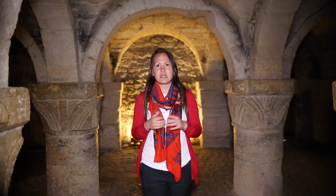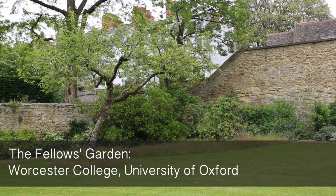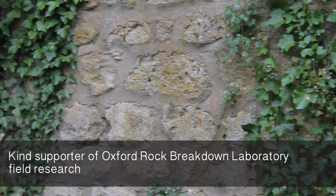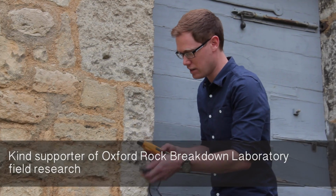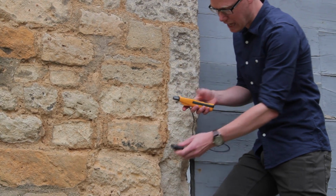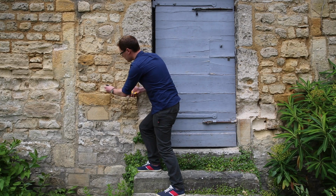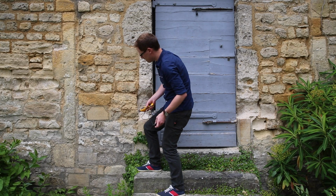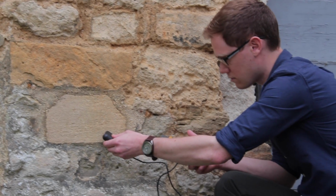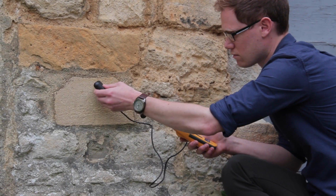great heritage around us. We're in Worcester College Fellows Garden at the moment. One of the things we're interested in particular with deteriorating stonework is the way that moisture goes into the stone and moves through the stone. And we can use various pieces of equipment to get an idea of how much moisture there is in the stone. We're interested in moisture for several reasons, but one in particular is how it interacts with salt. Salt can lead to quite rapid decay and deterioration of stonework.